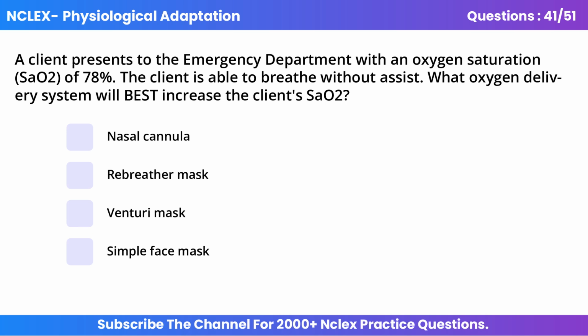Question 41. A client presents to the emergency department with an oxygen saturation, SaO2, of 78%. The client is able to breathe without assist. What oxygen delivery system will best increase the client's SaO2? B. Rebreather mask.